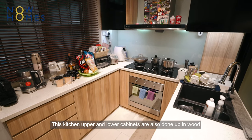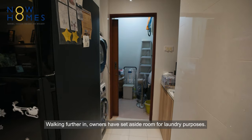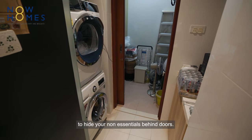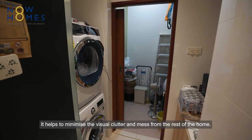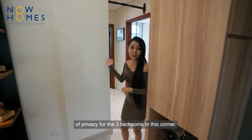The kitchen upper and lower cabinets are also done up in wood that is geared towards adding an earthy and farmhouse vibe. Walking further in, owners have set aside room for laundry purposes. There's also an additional storage room for you to hide your non-essentials behind doors. It helps to minimize the visual clutter and mess from the rest of the home. This display cum cabinet over here creates the illusion of privacy for the 3 bedrooms in this corner.